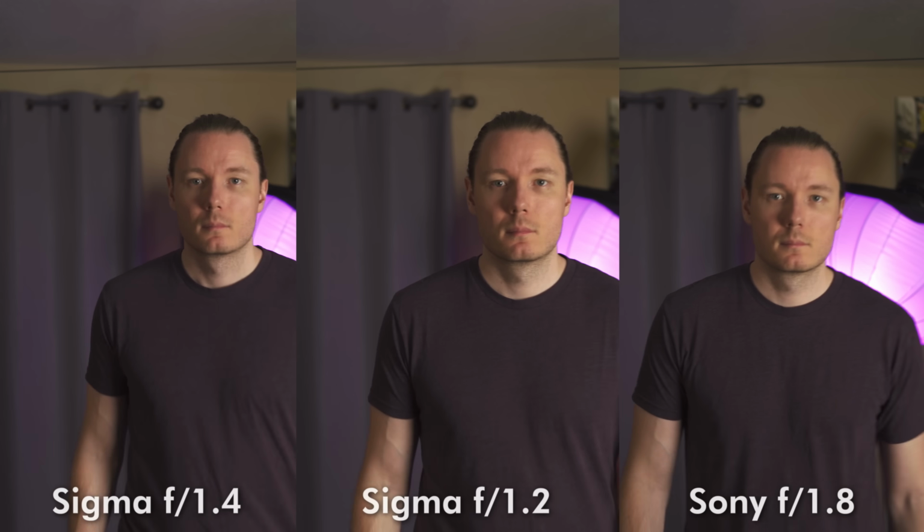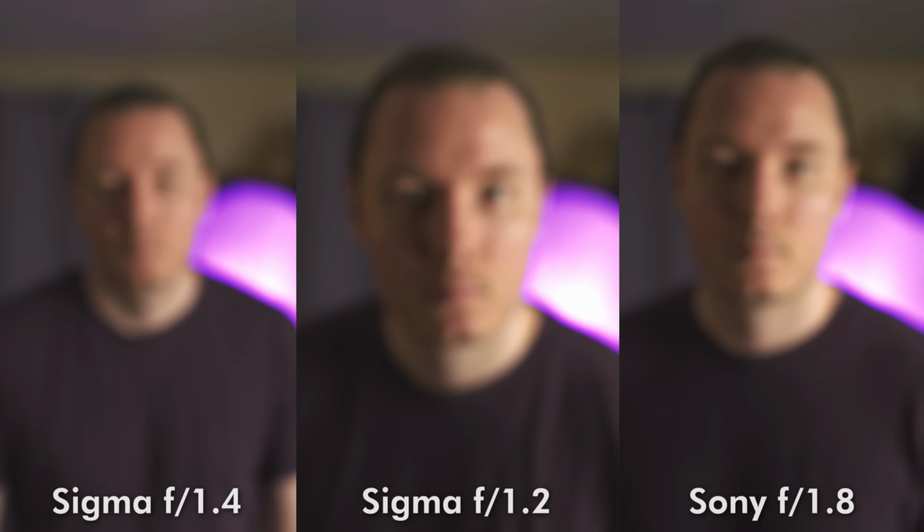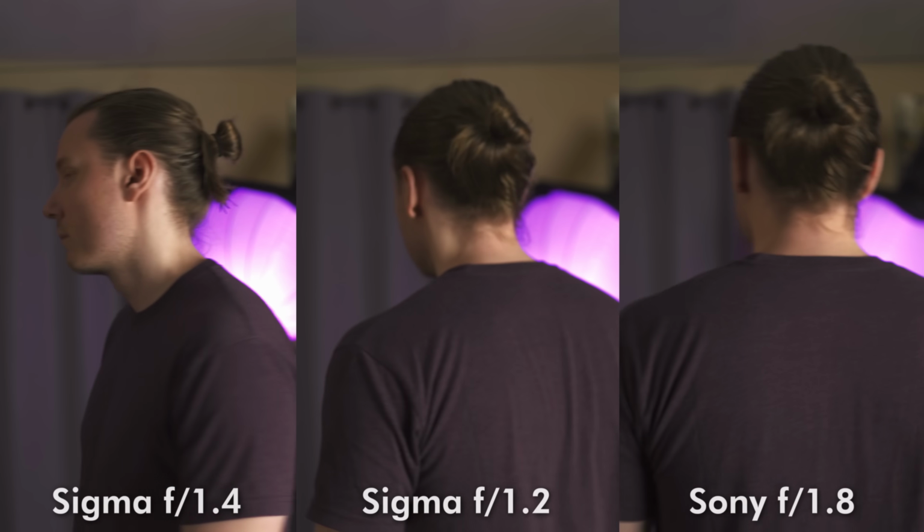Face detection in video was a bit more even than I expected it to be. I thought the Sigmas would lag behind pretty badly, but they did quite well. It would appear that they can handle the smaller movements without noticeable issue. It's just the large focus movements that suffer from the choppiness. The Sony 1.8 was a bit more responsive at times, but I think all three are usable for this application.